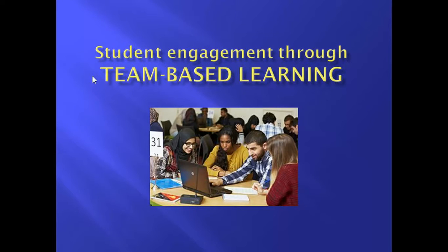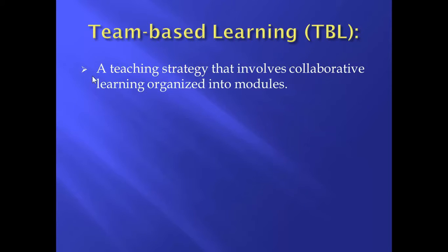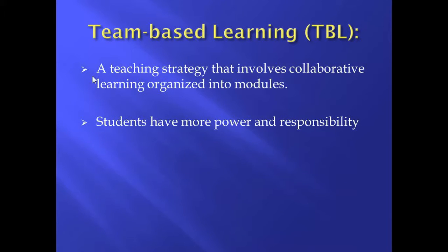Hello, I'm discussing team-based learning, or TBL. TBL is a teaching strategy where the class is divided into teams and they work through a series of modules with particular phases through each module. The students have more power and responsibility. I wouldn't say it's student-centered, but certainly more student-centered than usual.